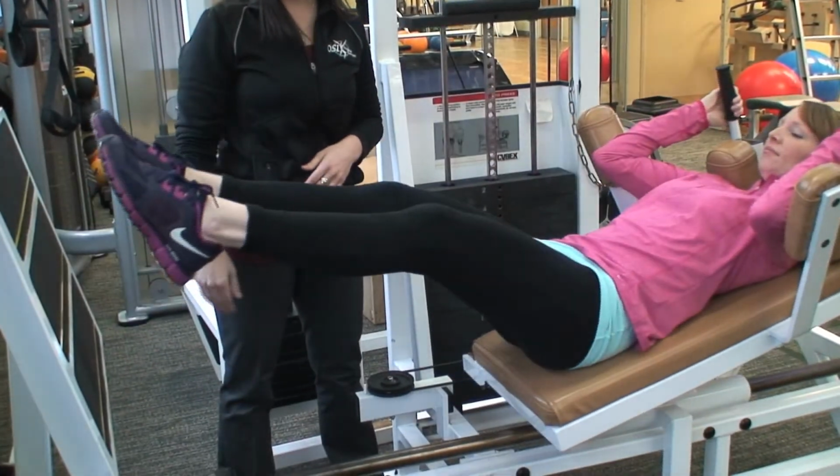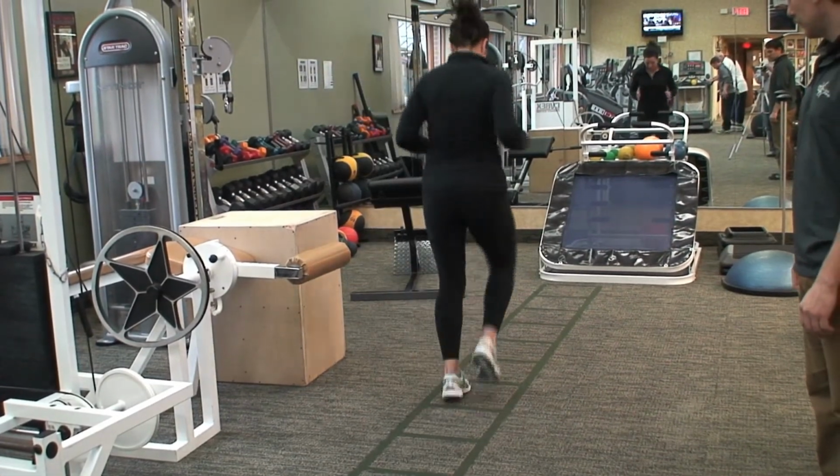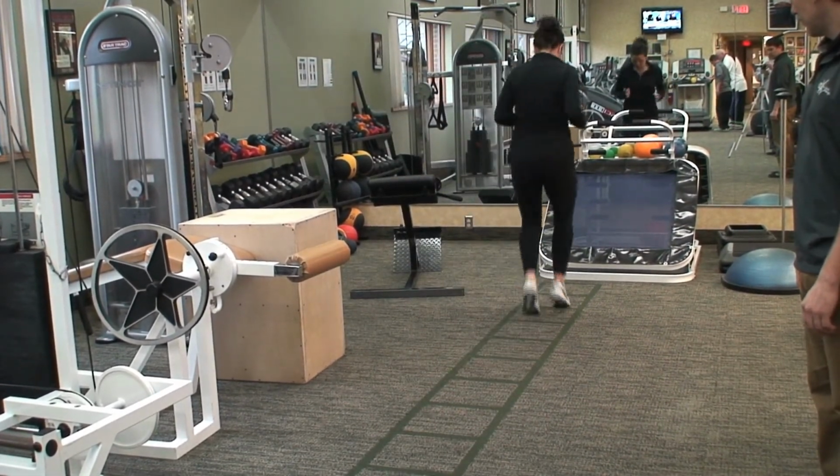I'm very proud to be able to treat concussions. I think it's a fun, challenging thing to get through, but physical therapy does play a large role both in the management and in the return to play part of it.